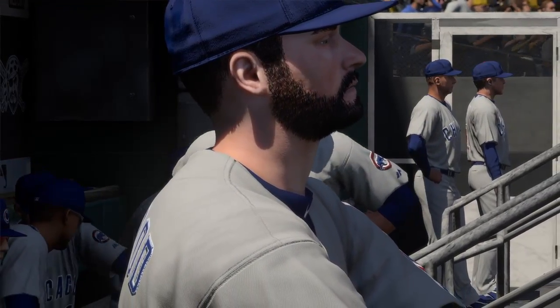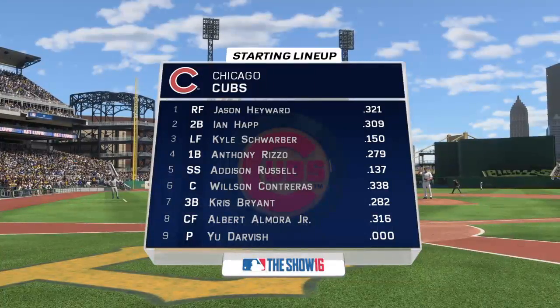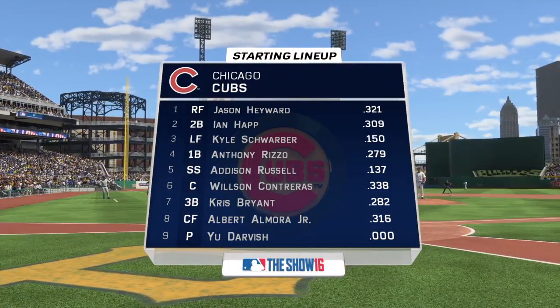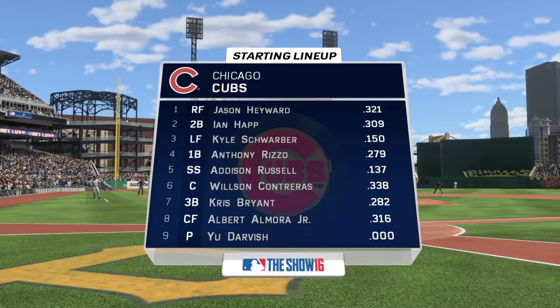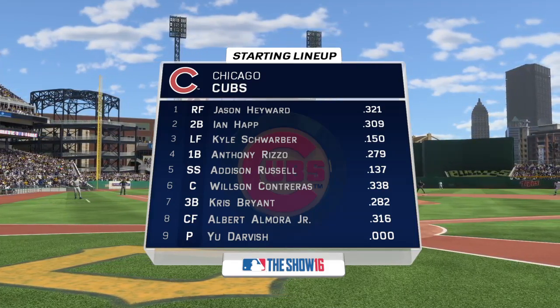With that, a look at the Cubbies' starting lineup. What do they need to do to get a win on the road here today, Steve? Well, the wind is blowing in today, so you're not going to see a lot of long drives. Focus on hitting the ball on a line and on the ground to score your runs today.